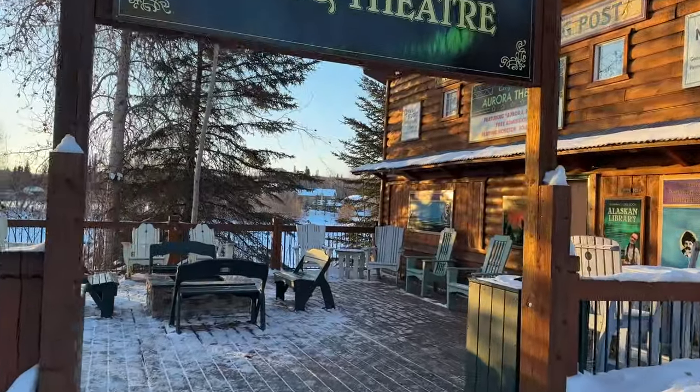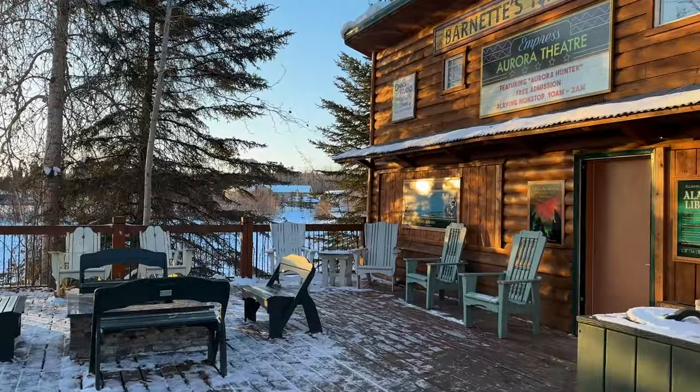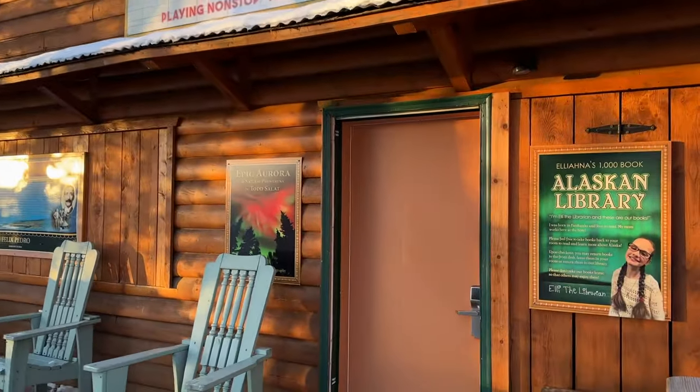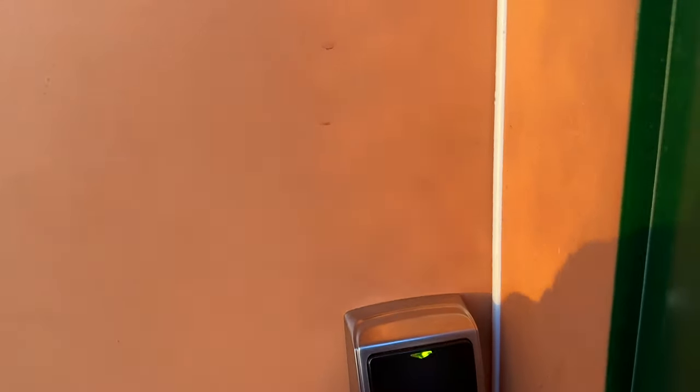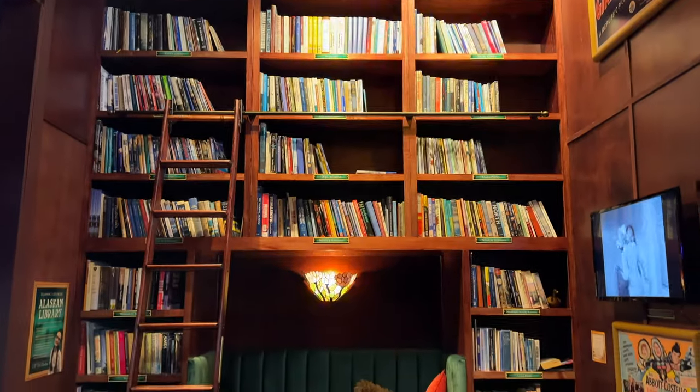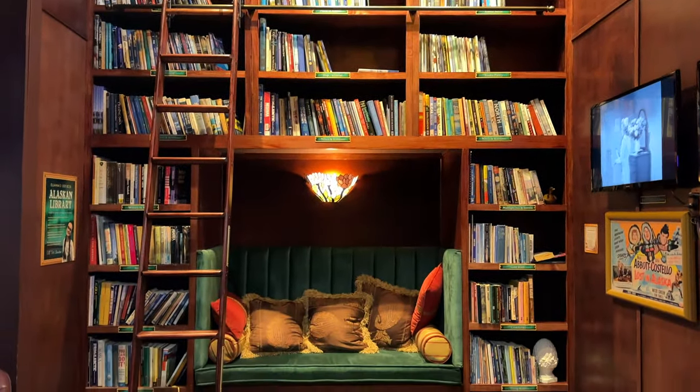This is the theater and pool room library that they have where you can go in. I believe at night they show an aurora lights film over and over. And then during the day you can hang out in the library. They show, I think, Iditarod races on the screen. And there's also a pool room in the back.